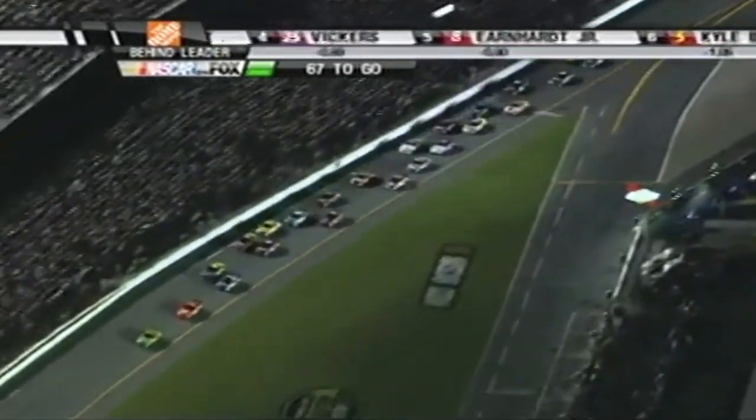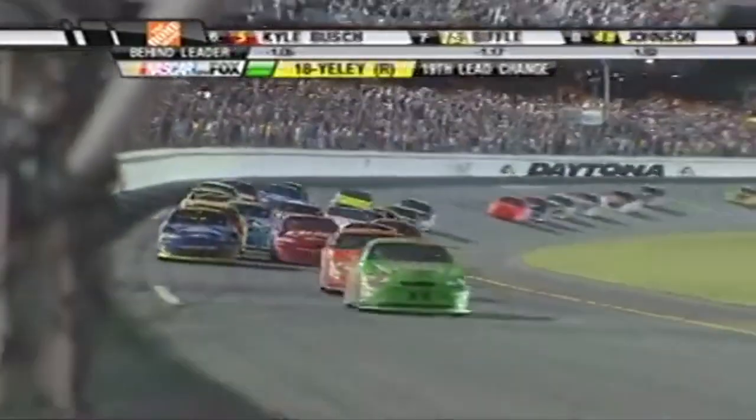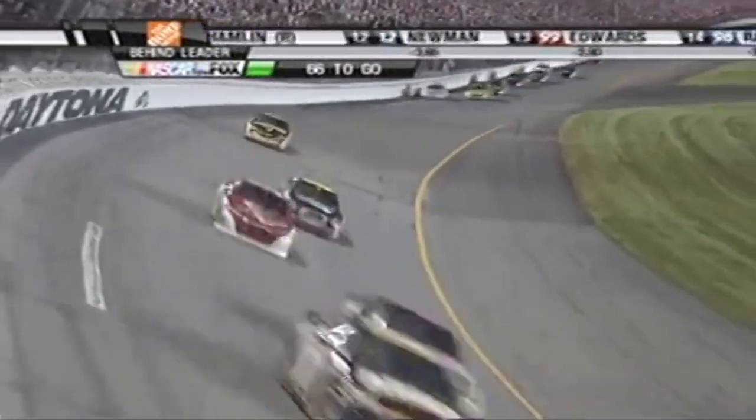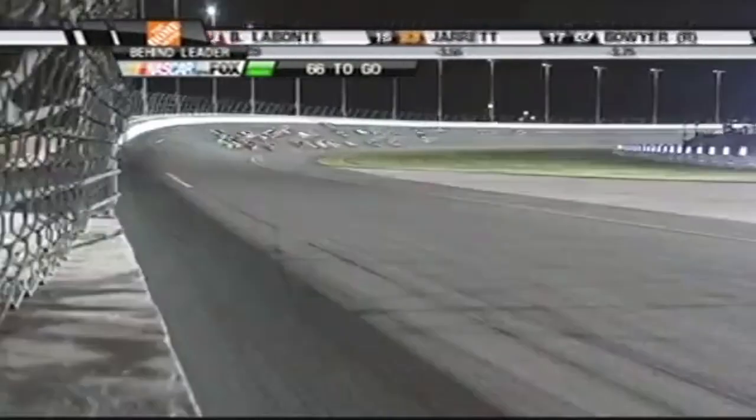Yeley will lead this lap, from Stewart and Brian Vickers. Vickers in the 25 drove a very heady race last night in the Busch Series event. His restrictor plate game has really picked up. He was 7th here in February. He was 3rd in Talladega a few weeks ago. And here he is tonight. 2nd last night. Here he is tonight doing a good job again.